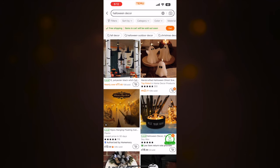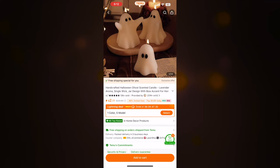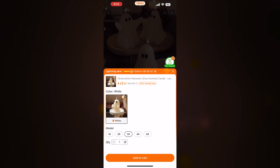Oh my god, I already have something saved on my phone, like on my cart, so I could buy them. They even have like floating candles. Girl, I'm leaning towards these candle ghosts. Okay, there's different models. I'm gonna get number 5 added. What, did I add it to my cart? Not me not knowing how to add something to my cart. What the heck? Oh, it's because it's already in my cart. Well, duh. Okay, so I already have a couple of them in my cart.